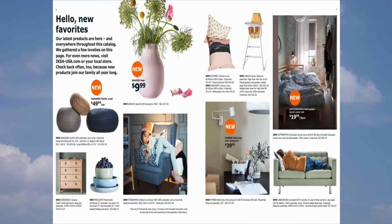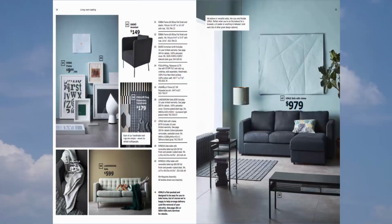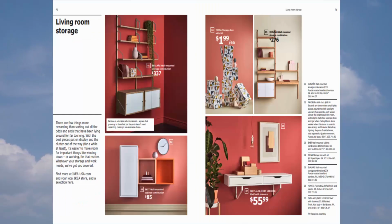If you have ever stepped inside an IKEA store, you probably felt overwhelmed instantly. There are so many things to see and buy. Here are 25 great buys from IKEA.